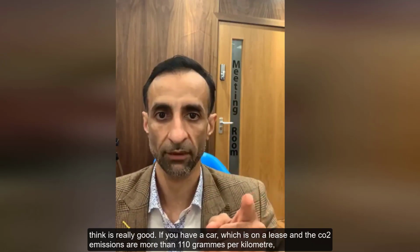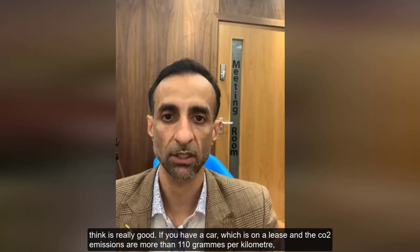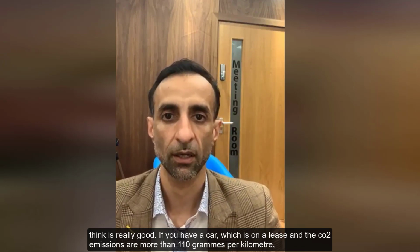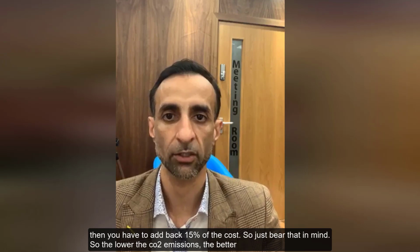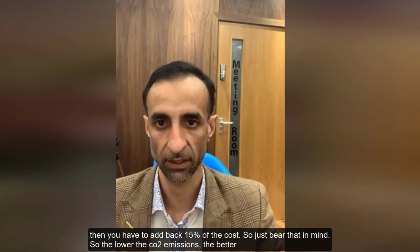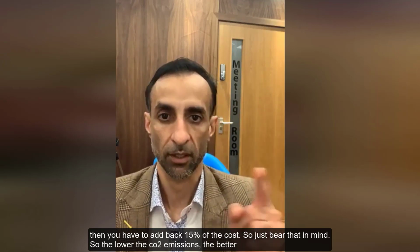If you have a car which is on a lease and the CO2 emissions are more than 110 grams per kilometer, then you have to add back 15% of the cost. So just bear that in mind. So the lower the CO2 emissions, the better.